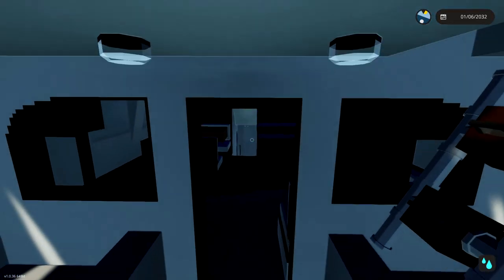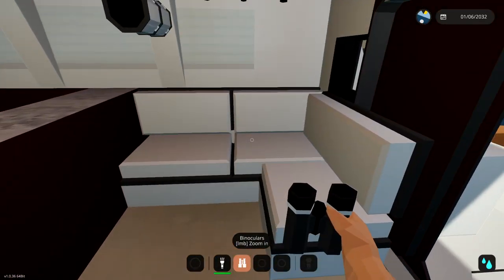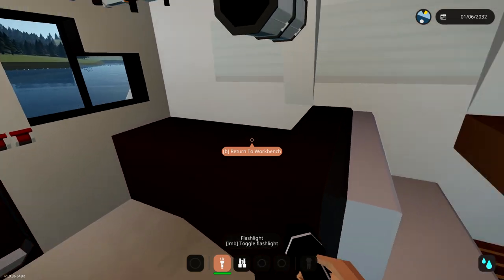If we go inside. Wait, how do I turn the lights on? It's probably a better idea. There we go. Lights and cockpit lights. All right, good. So inside here, we've obviously got some little seats. That's pretty awesome. Let's close the door. We've got whatever this is. It looks like a little bar thing. I don't know.